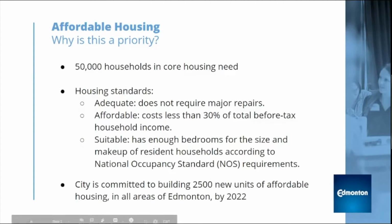I think it's important to provide a bit of background on why we need more affordable housing in Edmonton. According to the latest available data from the CMHC, there are nearly 50,000 households in Edmonton in core housing need. And it should be noted that this data is from before the COVID-19 pandemic. Core housing need means their housing either needs major repairs to bring it up to an adequate standard, is not suitable for their needs, for example, there are not enough bedrooms for the makeup of their family, or is unaffordable, meaning they pay more than 30% of their income on housing costs.